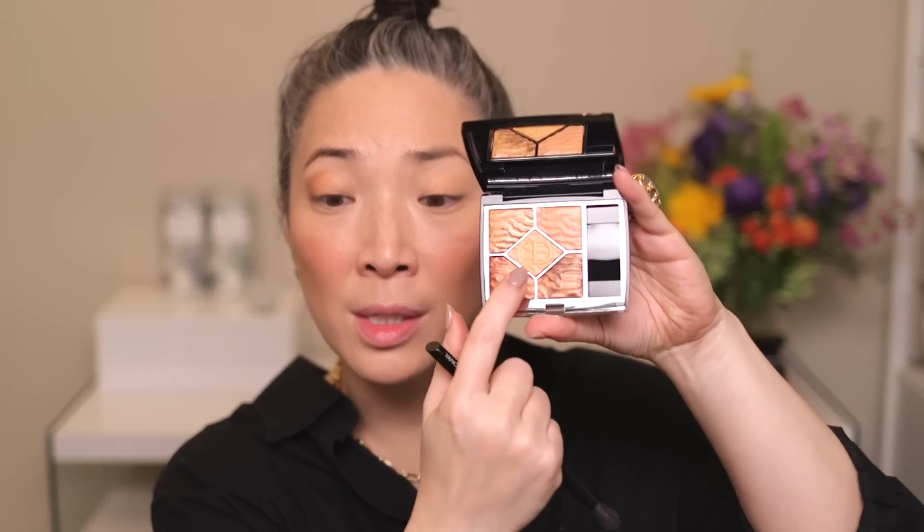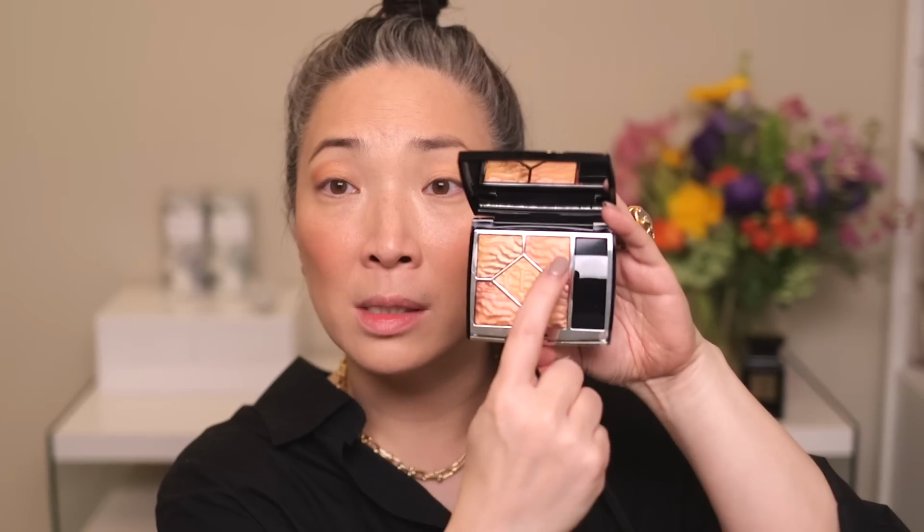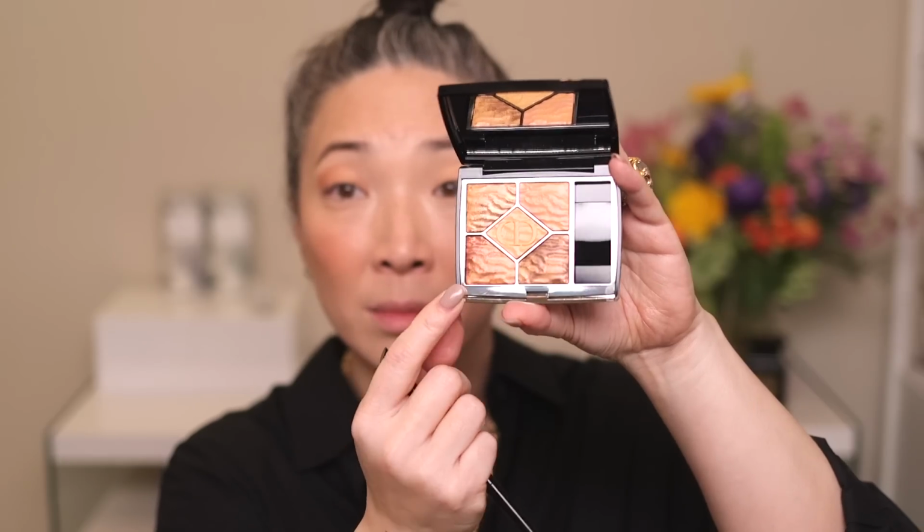This one in the center is like a satin. You can see that here. This one is more of a metallic, and then this one is more of a micro glittery one. But just looking at them on the eye, you're not going to be able to tell the difference. All right, now I'm going to go into this Mirage reddish shade, and I want to see if I'm going to be able to see it as much as the one from the Dune quint.